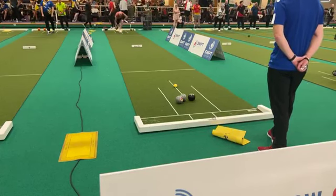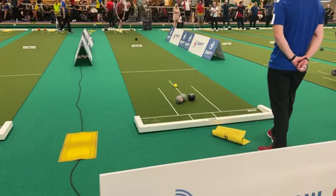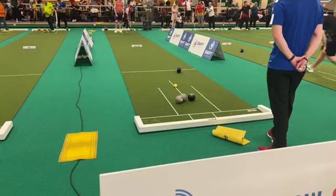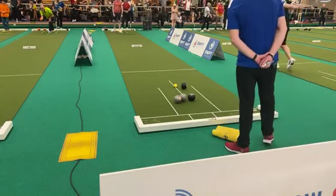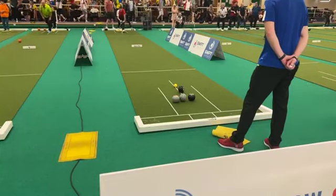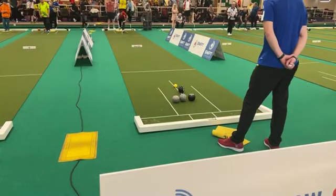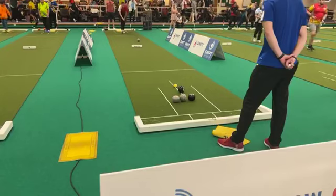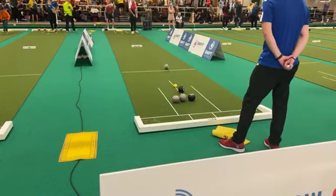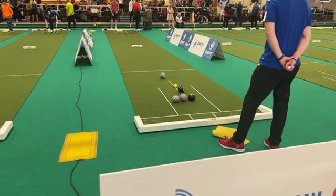Glenn's a typical Irish type bowler. Will bowl with controlled weight rather than aggressive. Glenn's coming in to draw a shot here. Decent effort, first end of this match. Sibe just falls short.